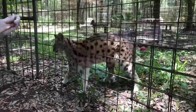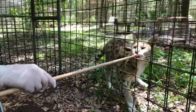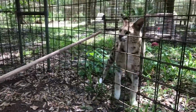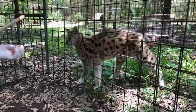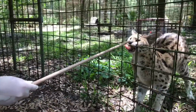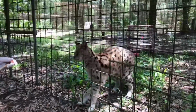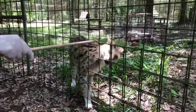Hello everyone. We're here with Frosty the serval and Kathryn the operations manager. Hello everyone. What is Frosty getting? Frosty is getting chicken thighs cut up. I don't know off the top of my head how old he is, but I'm thinking he's 20 something, which is like twice as long as servals usually live.